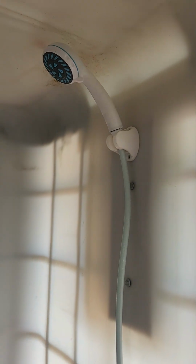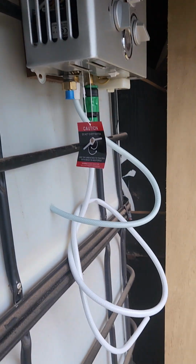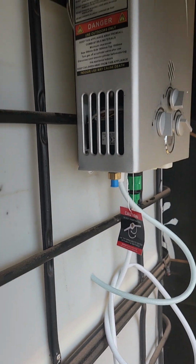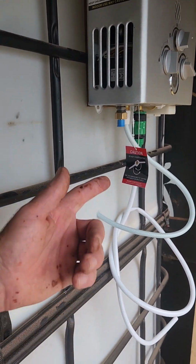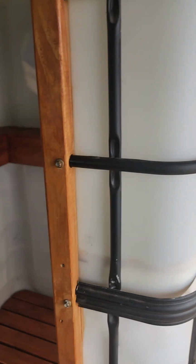Decking on the bottom here, got our waste there, got our shower head here, that comes through here, and then comes to a portable calefon. So literally all you have to do is just plug gas in, turn that on, plug the water into a tap, and you have hot water and a portable shower, and just attach your waste down there.